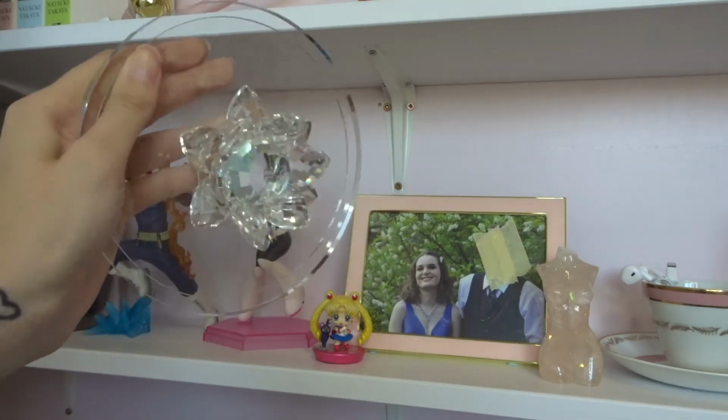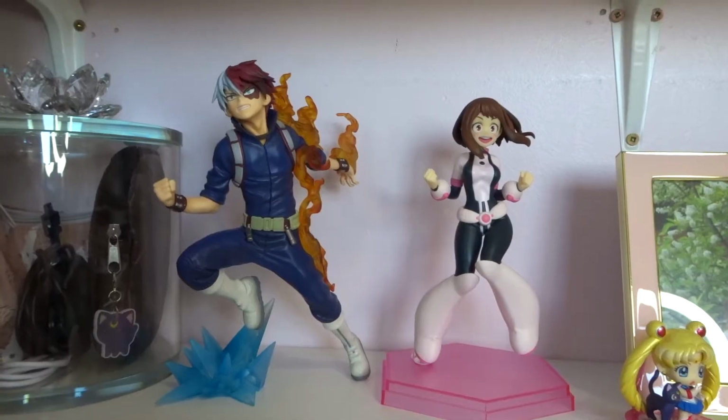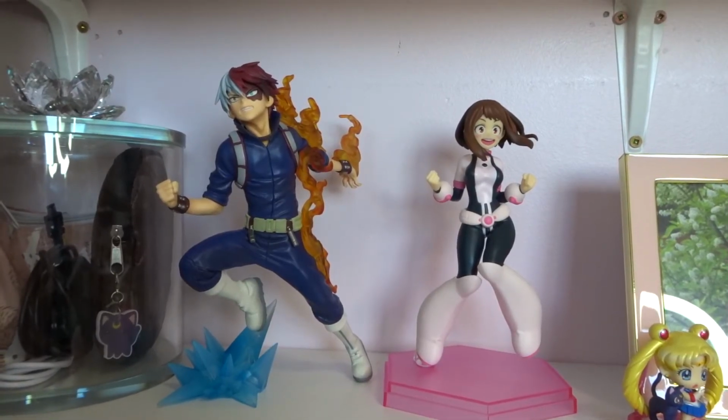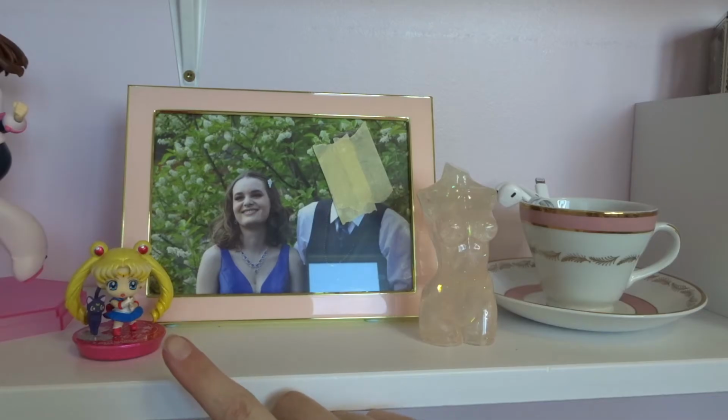You know I love lotuses, and I also love Sailor Moon, and so I love the vibe. I've got my Hero characters hanging out here as well. It's my Pop-Up Parade Uraraka and my Ichibansho Todoroki. This little guy here is my Petit Chara Sailor Moon.